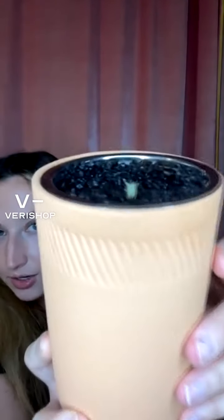Tilt it a little more so we can see into the planter. Sure. Show you my little guy.